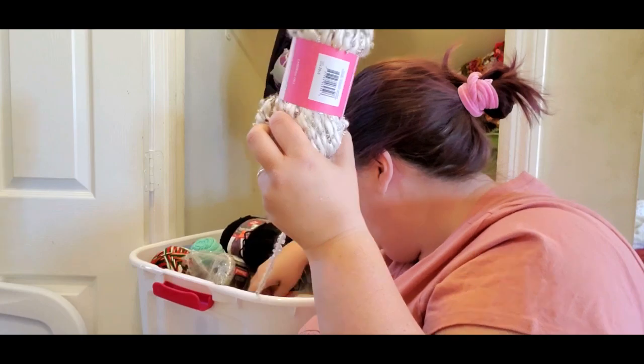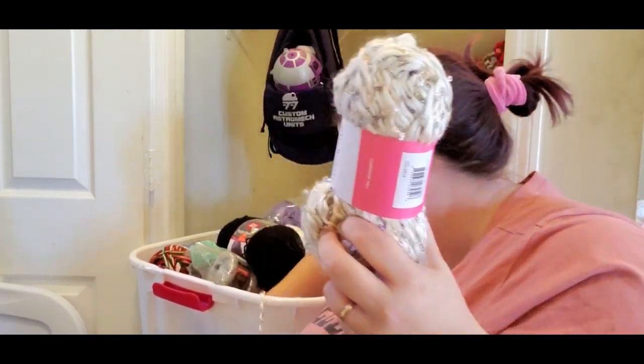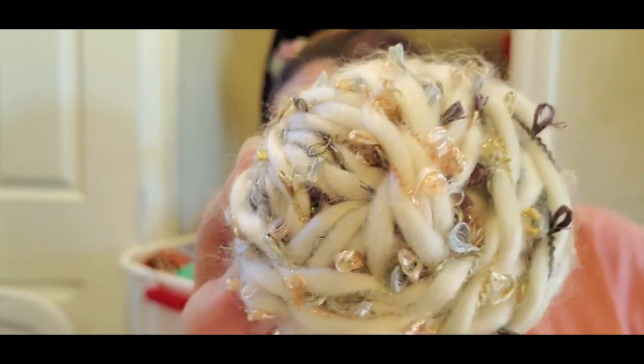All right. I don't know where the other end of this is. It's coming out. Here it is. We have a little ball left over. This is another great deal for this yarn. This was the Isaac Mizrahi yarn, and it's a really beautiful yarn.